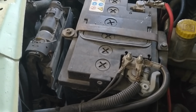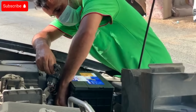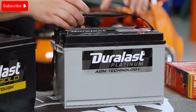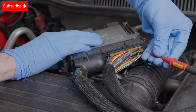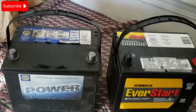Number 7. Battery replacement ripoff. Let's shed some light on the battery replacement ripoff, a scam that's way too common. When you take your car in for something minor and the mechanic suddenly claims your battery is dead or too weak, you need a new one immediately. But here's the catch. Your battery might be perfectly fine. Some shops even tamper with your car's electrical system to make the battery seem faulty, just so they can sell you an overpriced replacement.